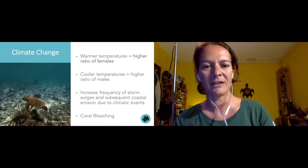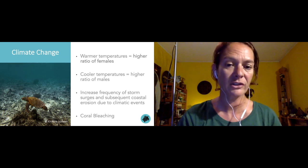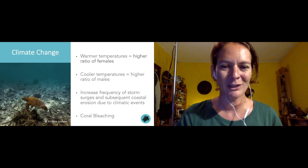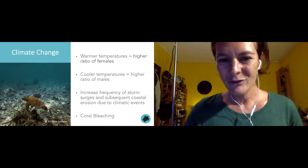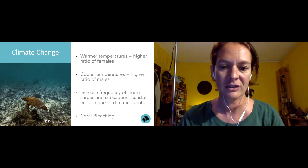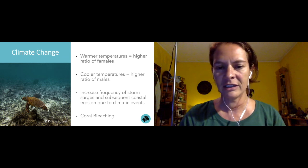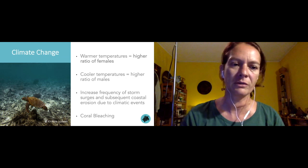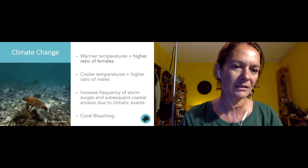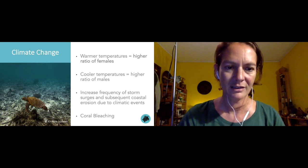Now, most people think that that would be really good because we need more females to reproduce, but males are also important to maintain genetic diversity. And of course, the females will need the males to reproduce. So we are actually having a lack of males in a lot of regions around the world. And of course, now we are seeing an increased frequency of storm surges and coastal erosion, which is affecting also nesting habitats. And again, it is also creating a lot of destruction on coral reef systems.